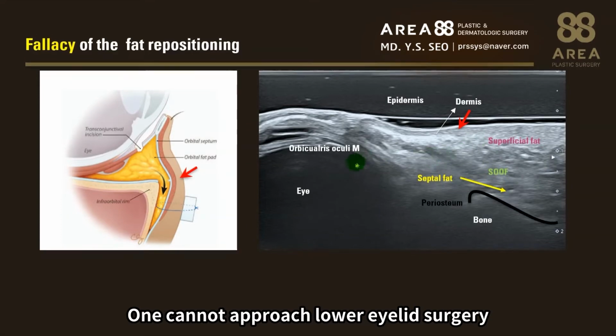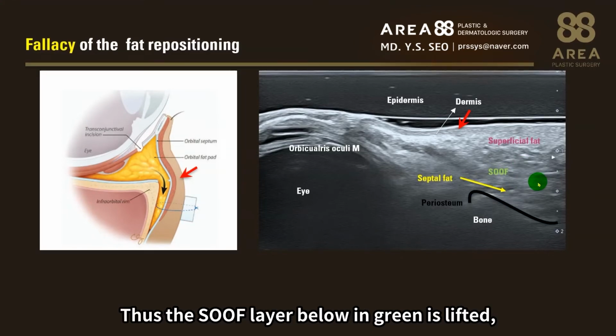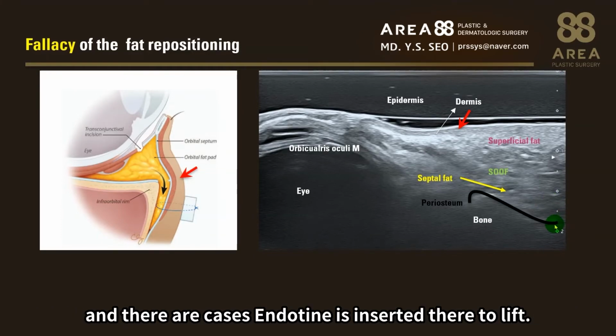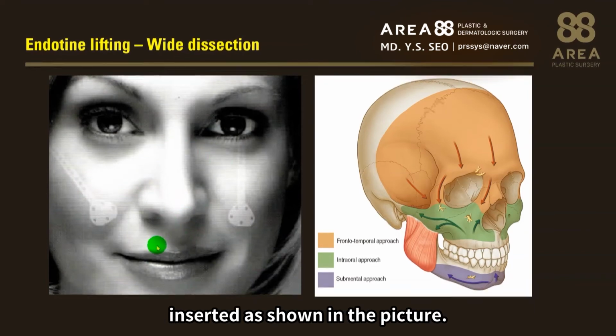One cannot approach lower eyelid surgery from the shallow fat layer in pink. If done so, ectropion will occur. Thus the SOOF layer below in green is lifted, lifting both the thick skin and the shallow fat layer in pink. This black line shows the periosteum, firm membrane surrounding the bone, and there are cases endotene is inserted there to lift. Endotene is a plastic-like material that dissolves, inserted as shown in the picture.